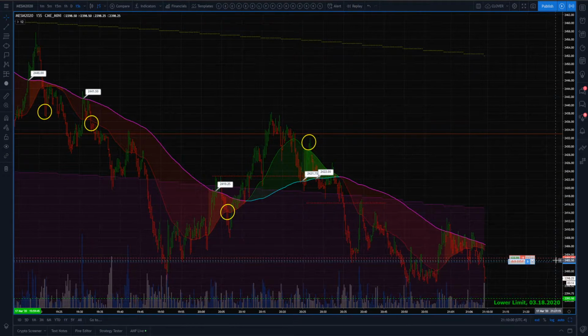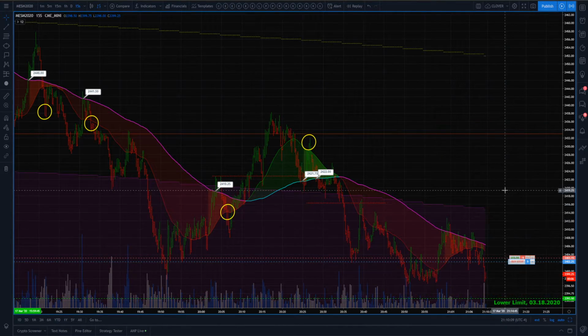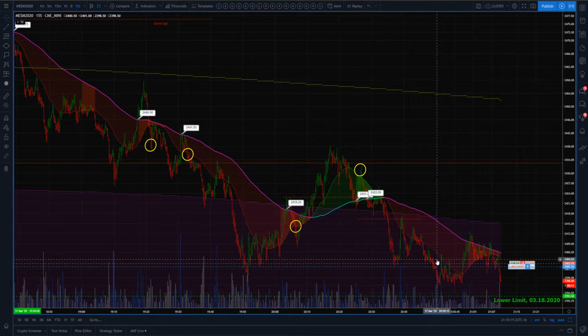It got far enough away. Let's see if they want to reverse this thing really fast. And if they do, then I get out of this trade. But we'll see. I'm only doing this because we're so close to the lower limit. They could totally just wipe this thing out and push it back up again. People are watching these limits now every night, so you never know what's going to happen.